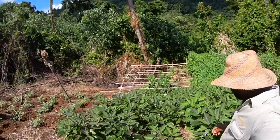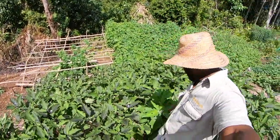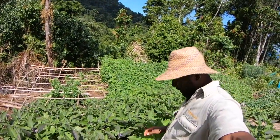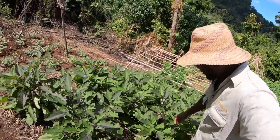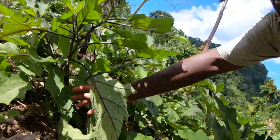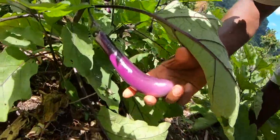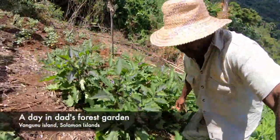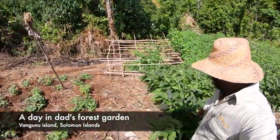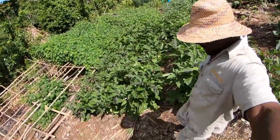And over here, this is such a cool patch, this one here. These are eggplants. Look how stunted they are, and they're bearing fruit. You can see that they're bearing fruit down here. There we go. How cool is that? I've never seen them stunted like this before.